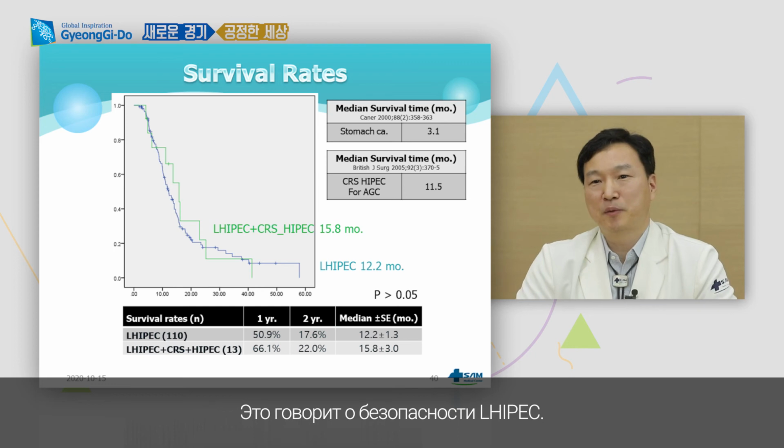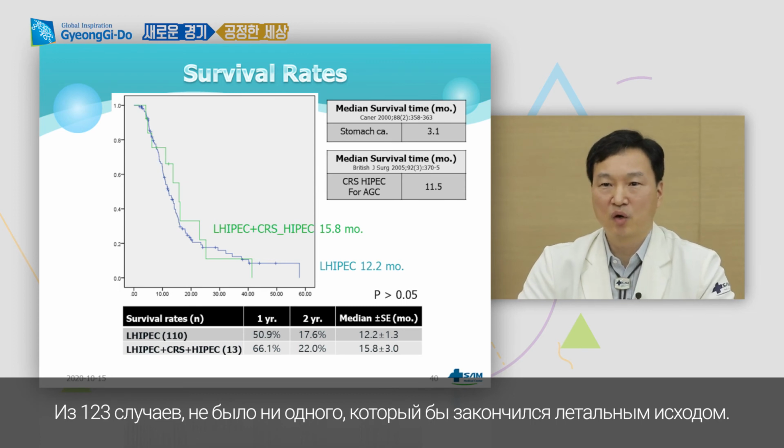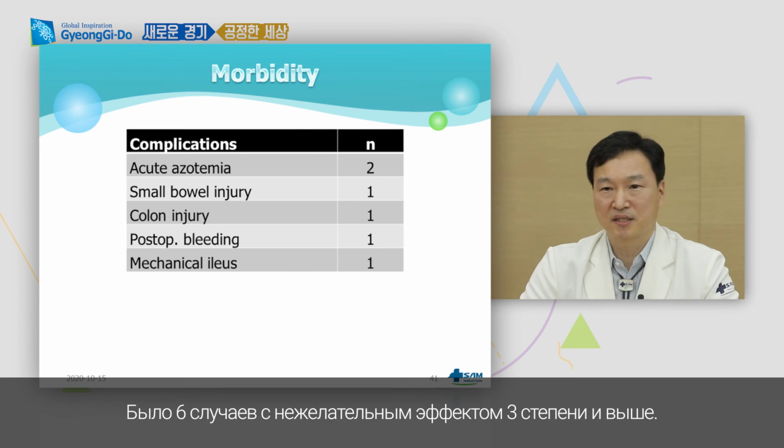This is the safety profile of LHIPEC. Out of 123 cases, there was no treatment-related mortality. There were 6 incidents of adverse events which were grade 3 or higher.